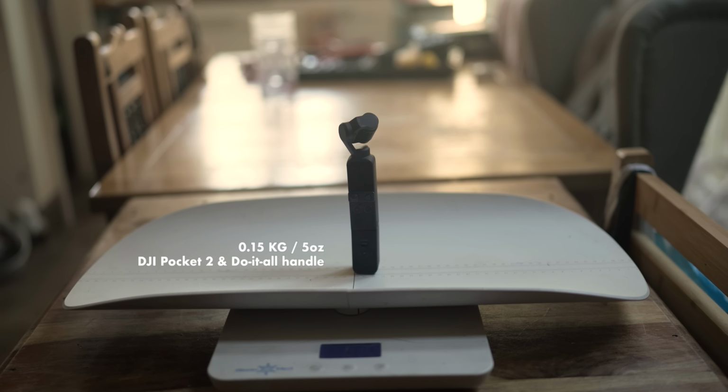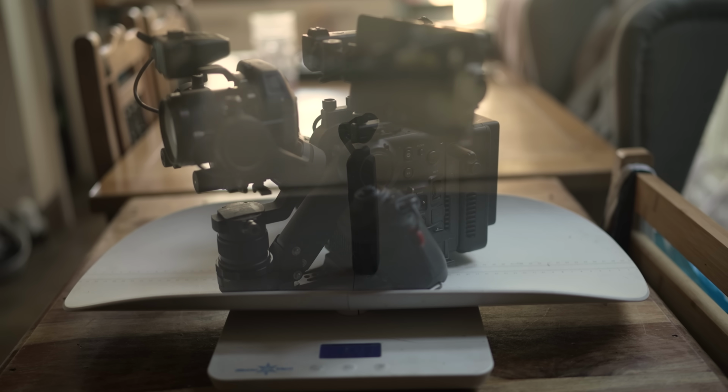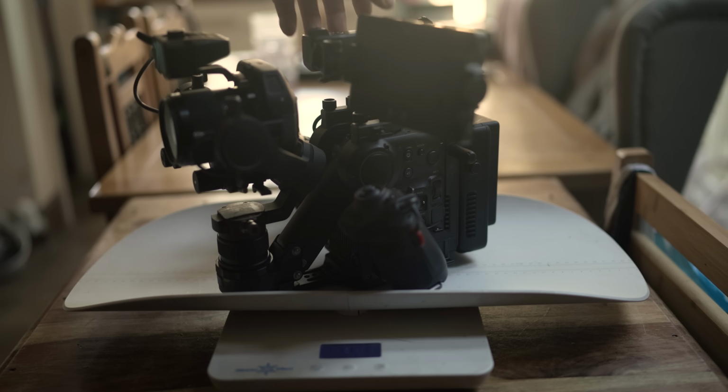Of course, in an ideal world, this little thing would be just as good as the Ronin 4D. But I think we're a number of years away from that.